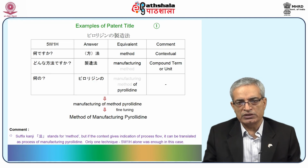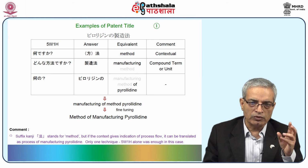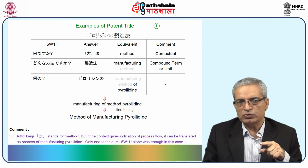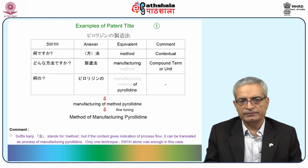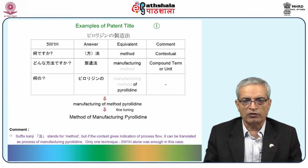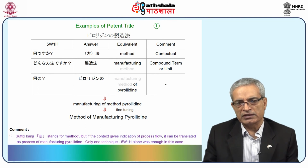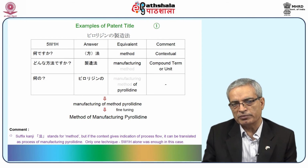Let's see how it comes. Pyrorijin no seizo ho. 5W1H questions. Nandeska, we are talking about a ho. Ho alone actually may mean sometimes a law or act also, but it's seizo ho, it's coming as a suffix, and suffix ho normally is method, so it's coming from the context. Donna ho, it's seizo ho, manufacturing method, it's a compound term and can be considered as unit. Nan no, pyrorijin no, so of pyrorilidin, and the translation comes as manufacturing of method pyrorilidin. So fine tuning has to be done, obviously. It's a method of manufacturing pyrorilidin.